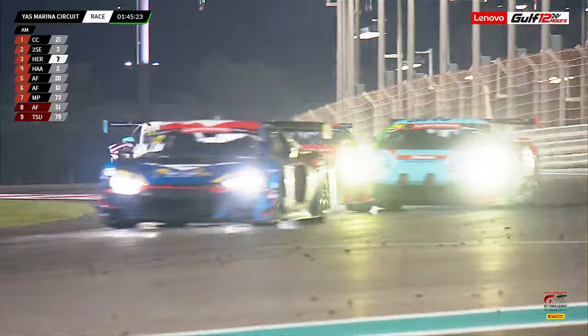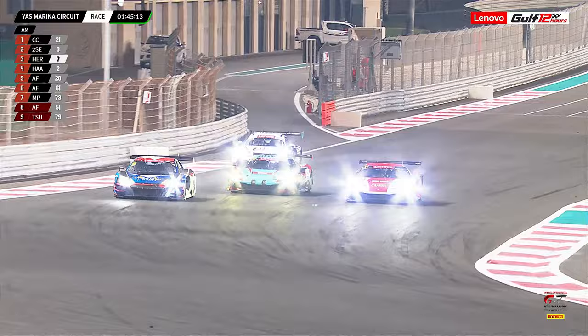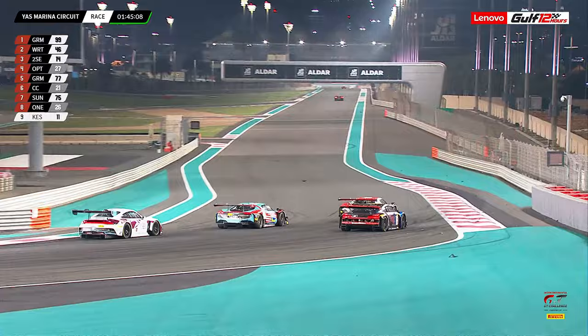As long as no cars have any problems and we have no further safety cars or anything, then we're at a level playing field. And we've now only got another 1 hour for them to come in and conduct that final pit stop, because 45 minutes to go is when all of those imposed pit stops have to be completed.